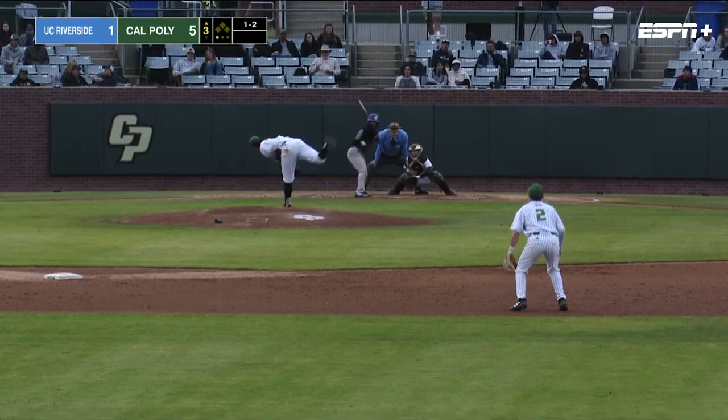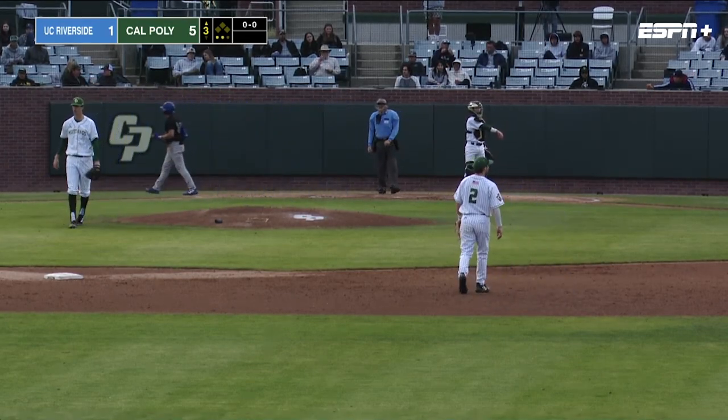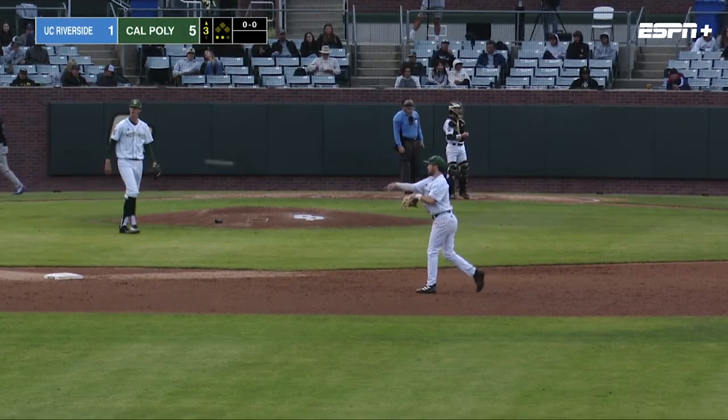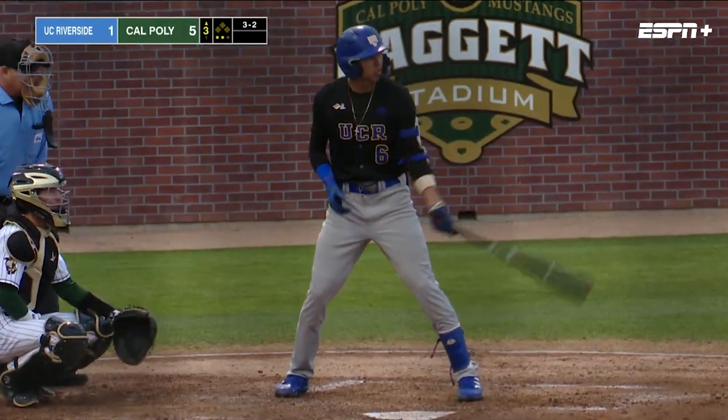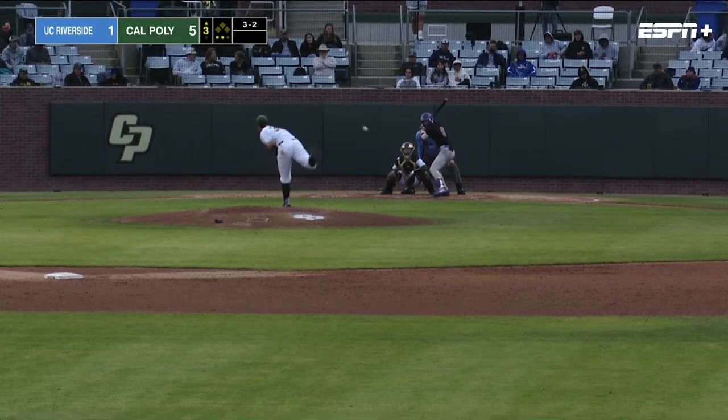Here's the 1-2. And a breaking ball waved at and missed. The fourth strikeout for Bryce Warriker tonight. Not too often do you see that. No. You've got to try and be a salesman as a hitter sometimes.